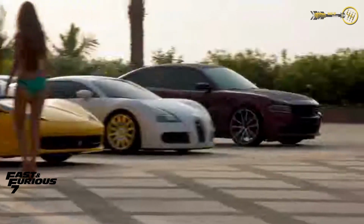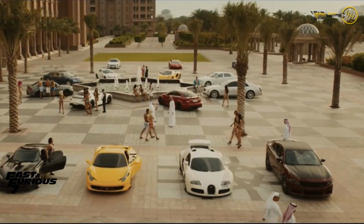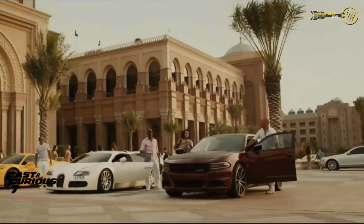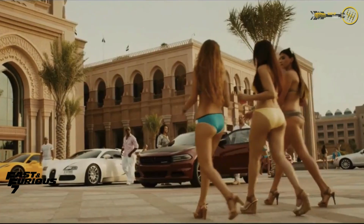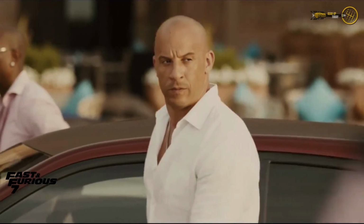Under the hood, it is powered by a 6.4-liter Hemi V8, producing 470 horsepower paired with a 5-speed automatic transmission. Built for both performance and endurance, this Charger symbolizes power and control, just like its driver.